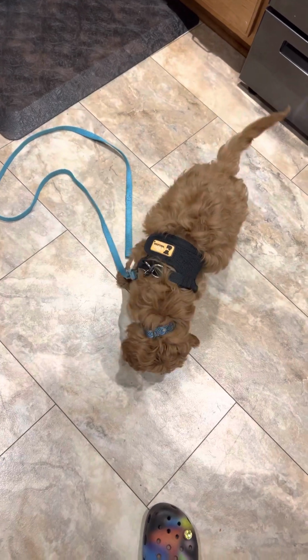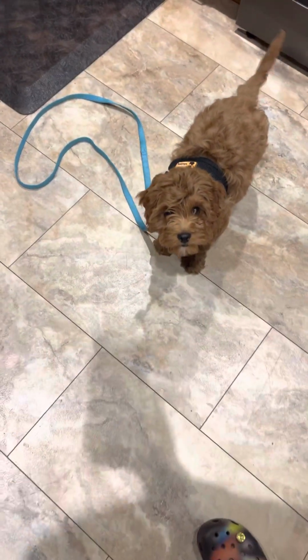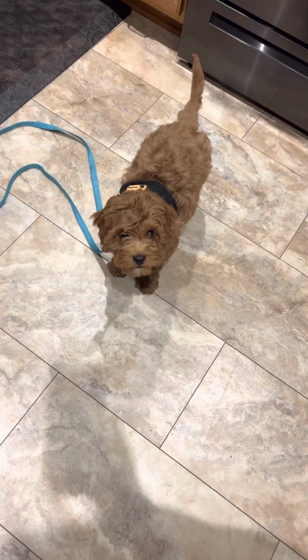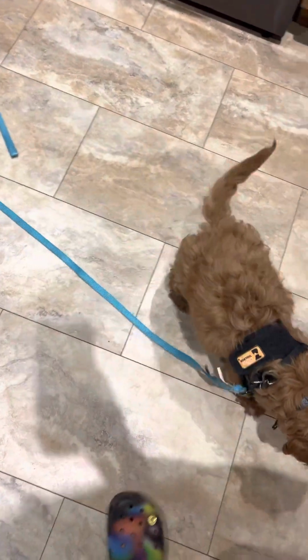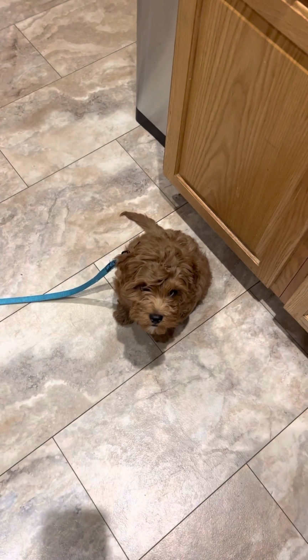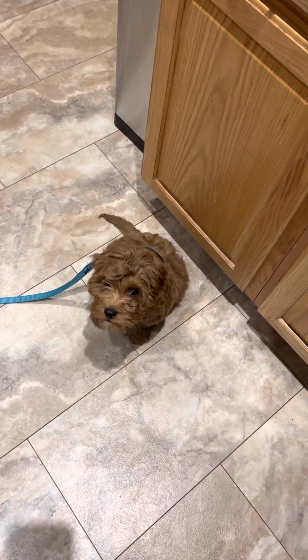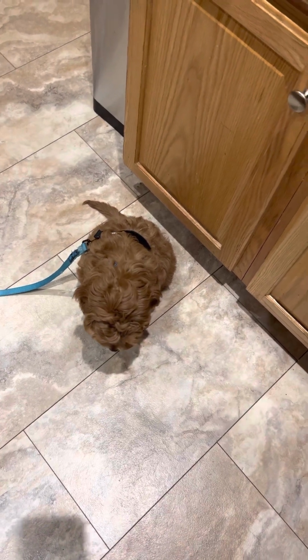I can't go nowhere without him, which is good. His name is Myles. And so far he's seen two of my grandchildren and they absolutely love him. And they love his name because it reminds them of Myles from Spider-Man. So, yeah. He does really good with his crate. There's his crate over there.